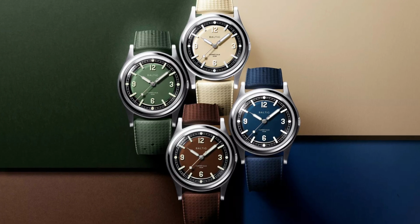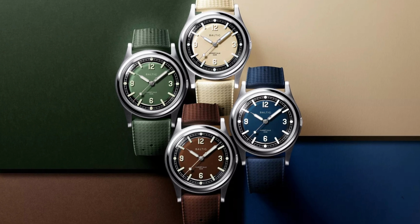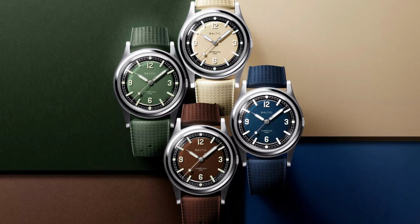Yeah. And they do it in blue. There's a blue and then I think a maroon-ish one as well, or maybe a brownish kind of thing. Yeah. What's your last one?